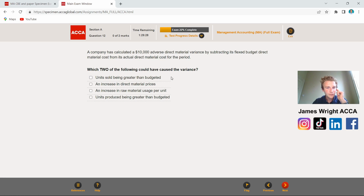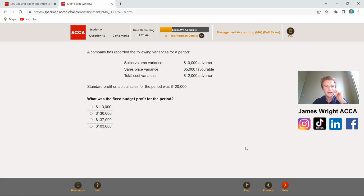So the units sold being greater than the budgeted, well, that's actually a favourable outcome because we've sold more than we budgeted, so it can't be that. An increase in direct material prices, would that have had an adverse effect? You bet it would. Definitely one of my answers without even reading the other two. An increase in raw material usage per unit, well, that means we've used more than we were expecting to, which again is adverse, but let's check the final one. Units produced being greater than budgeted. Again, that's a favourable outcome for the business, that we've produced more than we expected, so it has to be the third one. Lovely stuff, another nice 2 marks in the bank.